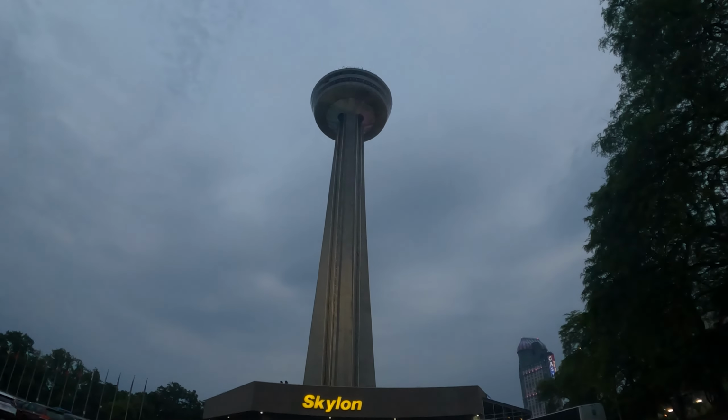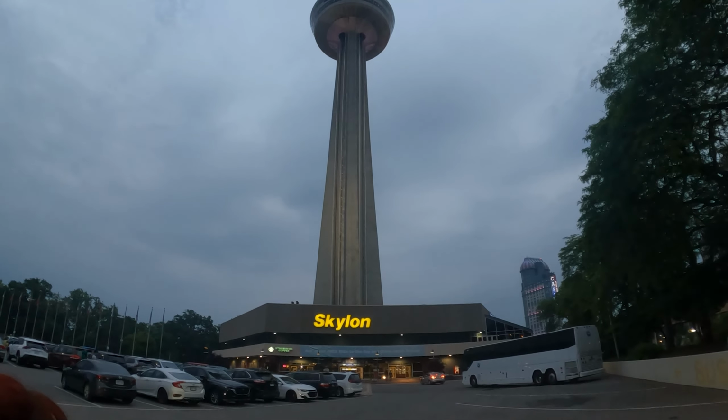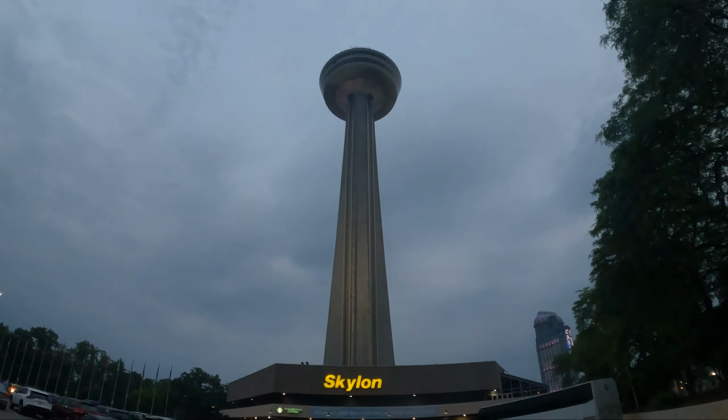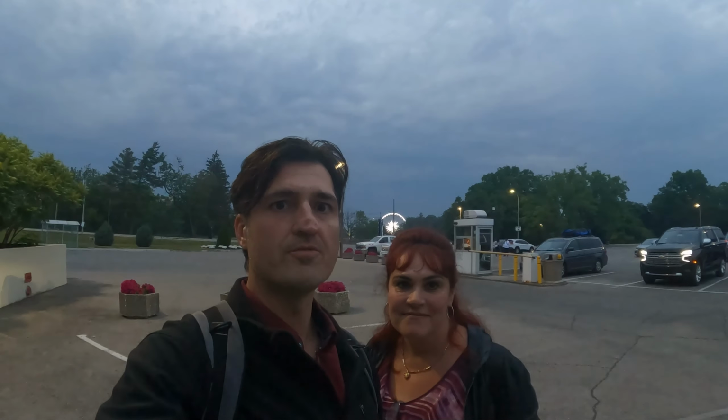So we're just leaving the Skyline Tower now. Really nice dinner on top. Had a really nice steak dinner up there. A little expensive, but you're paying for the view and not the food really. We tried to wait up at the top for the lights to come on the waterfall, but we ran out of patience. We waited 40 minutes and then gave up.